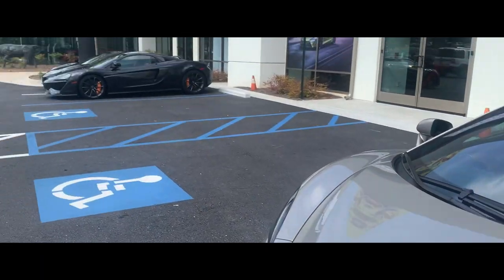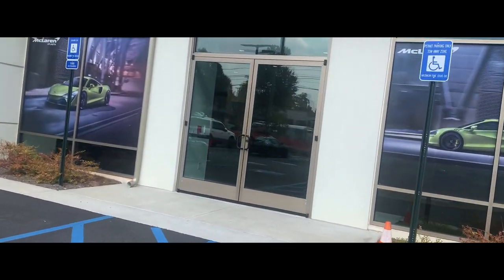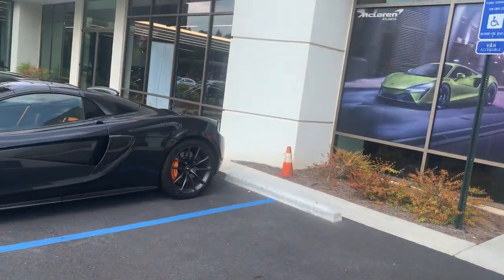Rolls-Royce Phantom right here. Aston Martin Vantage. Pretty sweet McLaren 570S right here. Another one right there, but that's a 570S Spider. Here's the McLaren Artura, but I don't think there's one inside. Yeah, I see the Senna. Oh, there's the McLaren Senna.